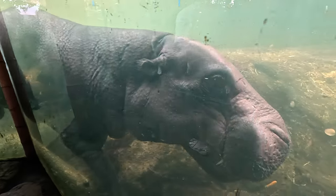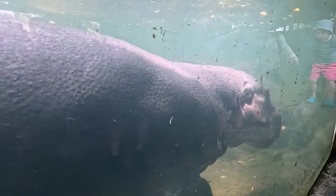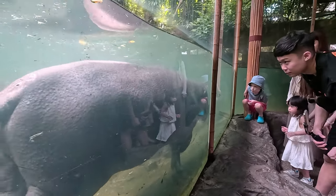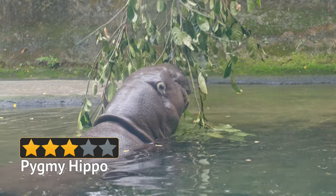This is the home of the pygmy hippo. They're also known as the ballerinas because they'll tiptoe to get around in the water. I find it's not too special here, so it's a 3 out of 5 for me.